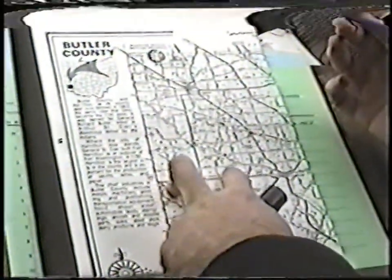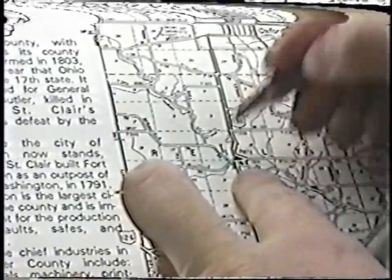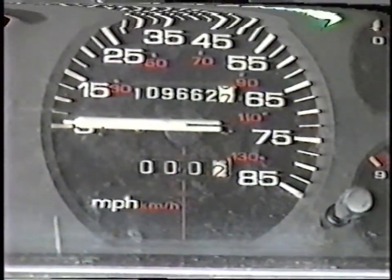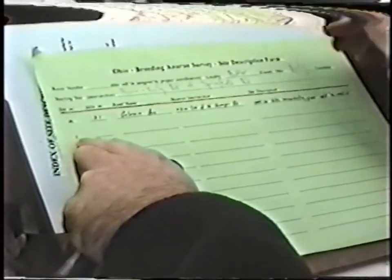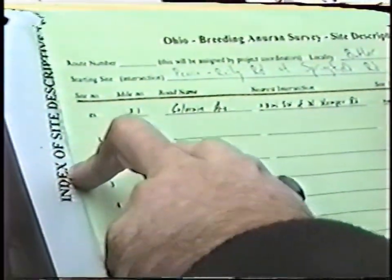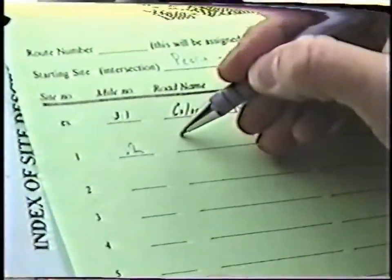We come to our first breeding site, or potential breeding site. I'm going to mark a number 1 on the map where this site is approximately located. Then we're going to look at the odometer. We've only gone 0.2 of a mile since our initial point. So our first site is 0.2 of a mile from our initial starting point. The road name, when we look on the map, this is Springfield Road. So the road name, put Springfield.